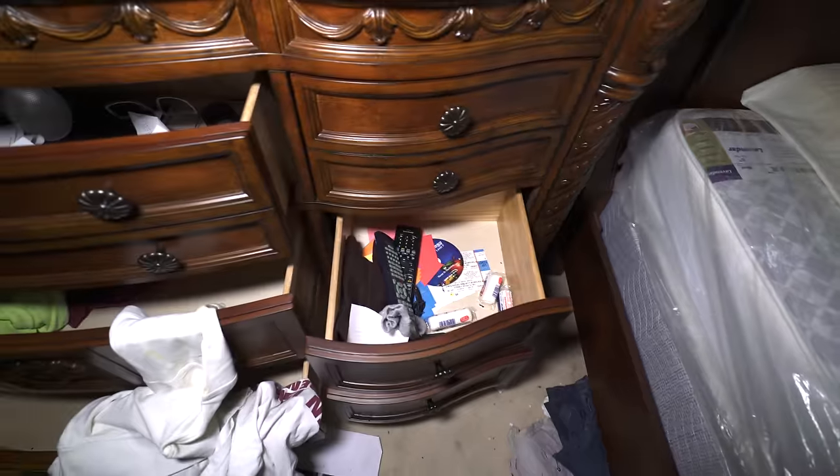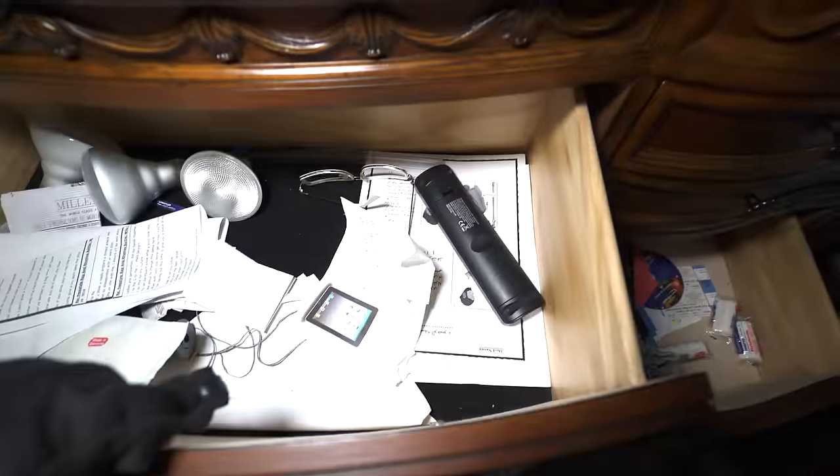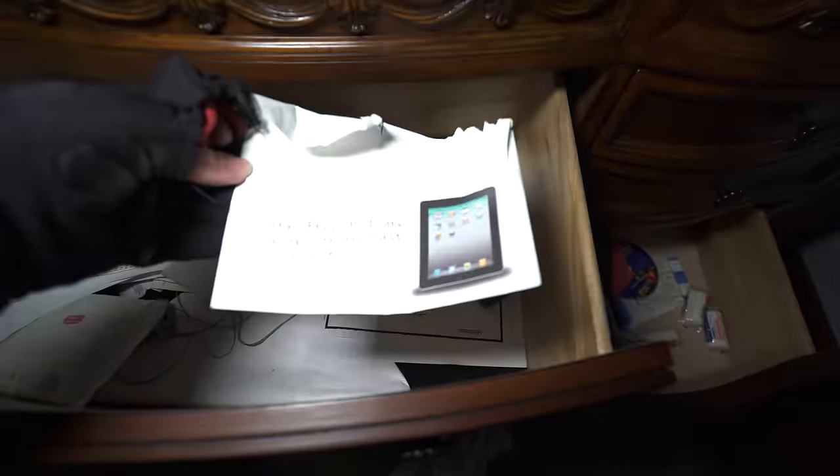What is all this stuff in here? Nothing. I wonder when this place went abandoned.